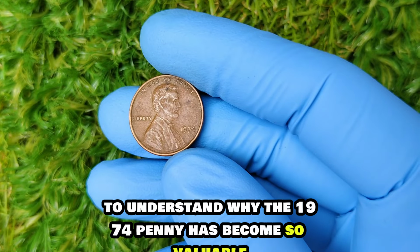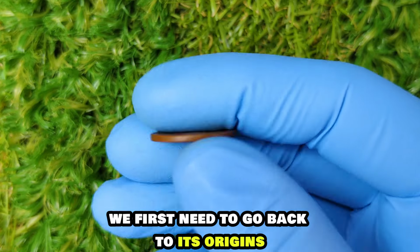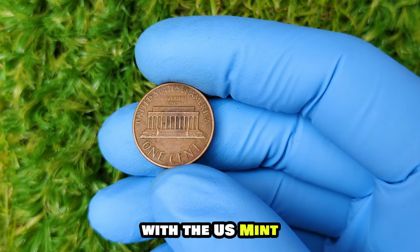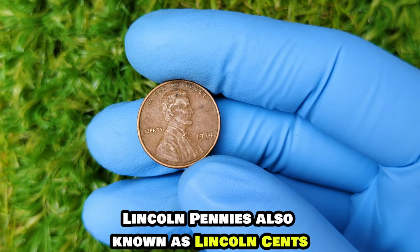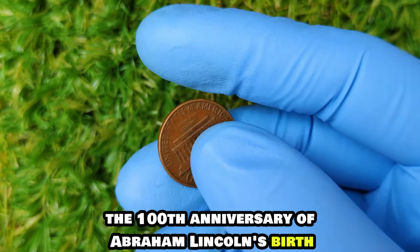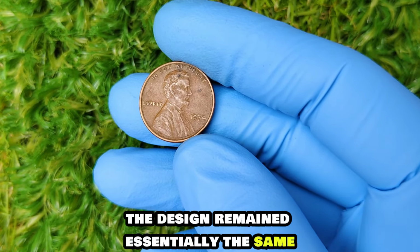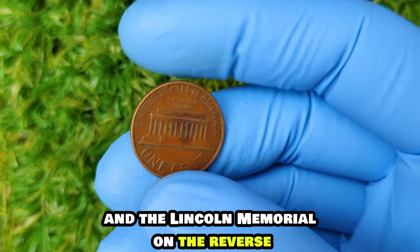Let's dive in. To understand why the 1974 penny has become so valuable, we first need to go back to its origins. The 1970s were an exciting time for coin collecting in the U.S., with the U.S. Mint producing billions of pennies each year. Lincoln pennies, also known as Lincoln cents, were first introduced in 1909 to commemorate the 100th anniversary of Abraham Lincoln's birth. By the time we got to the 1970s, the design remained essentially the same, a simple portrait of Lincoln on the obverse and the Lincoln Memorial on the reverse.